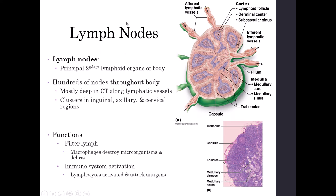So the lymph fluid flows into the lymph node through the afferent lymphatic vessels and then flows out of the lymph node through the efferent lymphatic vessels. And you'll see there are many more afferent vessels than there are efferent vessels. That slows the flow, kind of like the flow of traffic. That allows the immune cells that are here more opportunity to surveil the lymph fluid and see if there's something that is harmful to us.